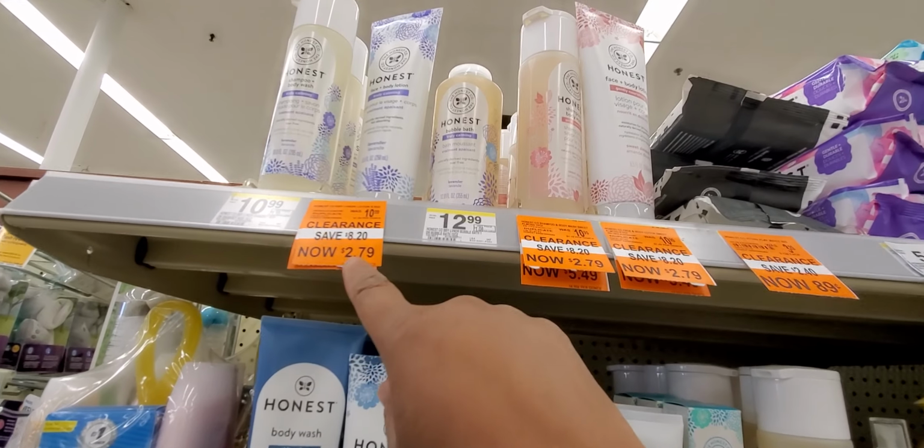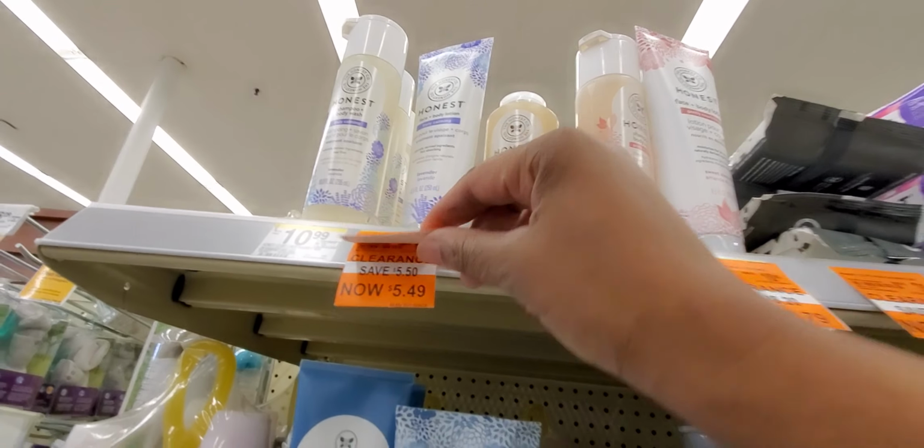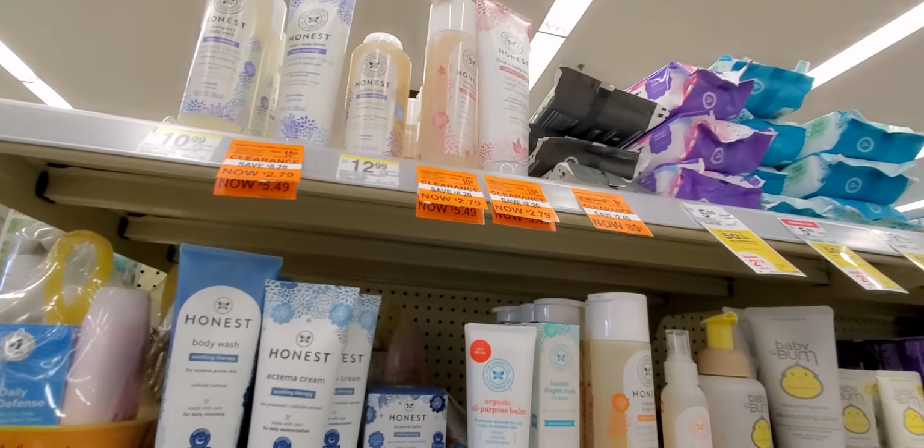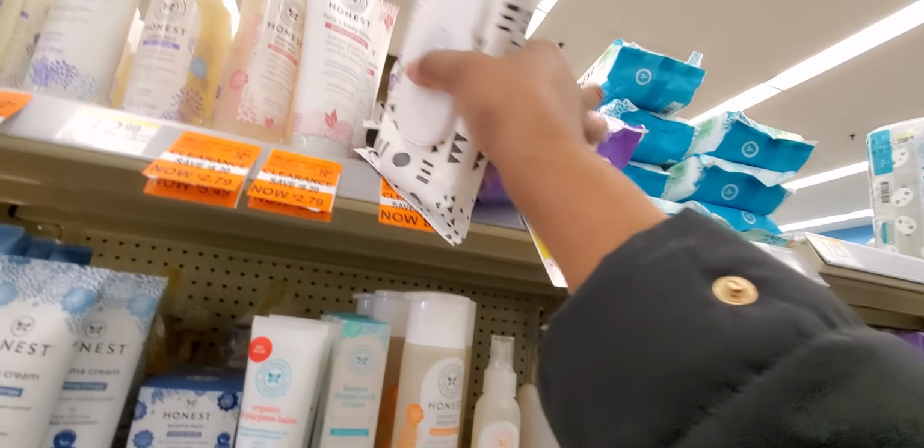Okay. Oh, look, guys, Honest. Okay, so the Honest thing came down to $2.79 from, look, $5.49. So some of the stuff they are starting to mark down. What's this, 89 cents for the Honest wipes? I'm going to grab these, and they're going to come out of my stockpile budget. So I'm going to grab all of them.